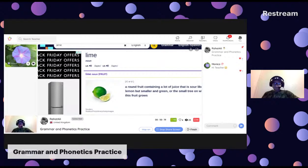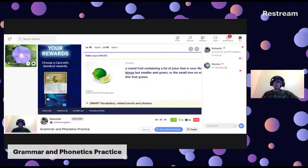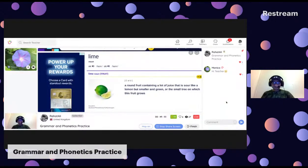Okay, teacher, but then why do we say lemonade? Lemonade can be made from the lime and lemon both together, with the juice, water, and a little bit of sugar. Okay, all right. That's why I was a bit confused. Maybe I need to see once again. Okay, this is lime.